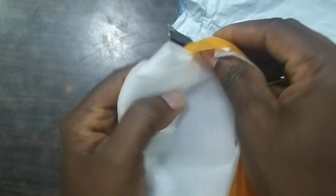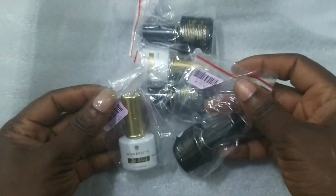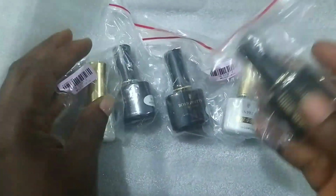So I recently did a review of gel polish from Born Pretty. They sent it to me as a PR package, and after that review they said they liked what I did and decided to send me another set of gel polish so I could review it for them again. I received it from a post office recently. I decided to do the unboxing for you to see it and to swatch them.